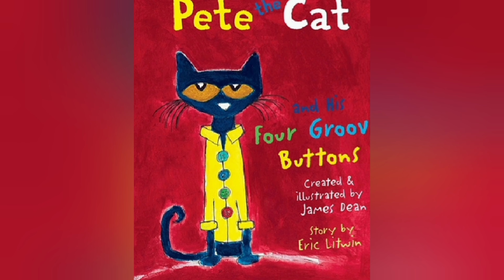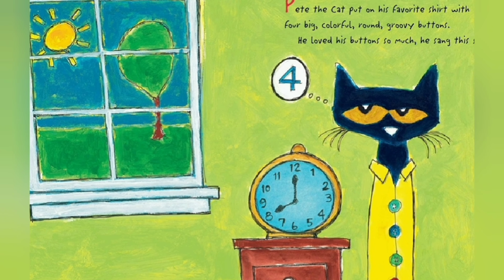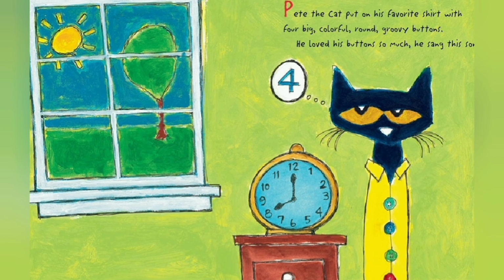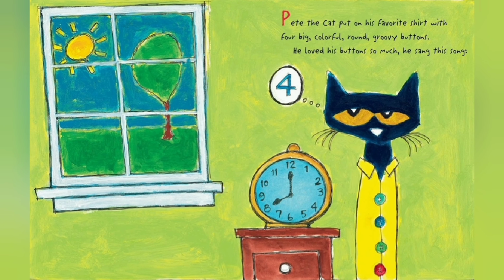Pete the Cat put on his favorite shirt with 4 big, colorful, round, groovy buttons. He loves his buttons so much, he sang this song.